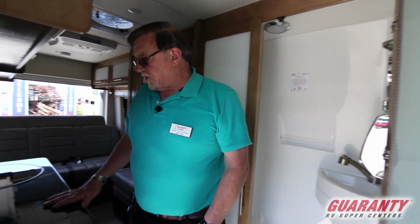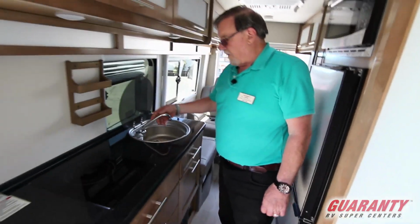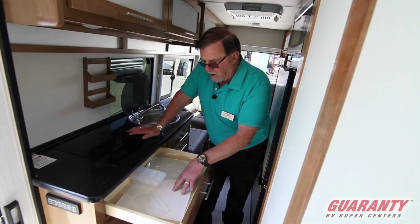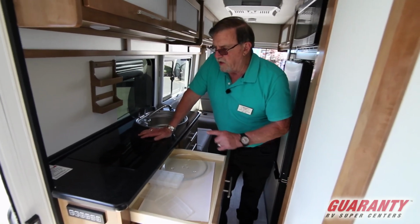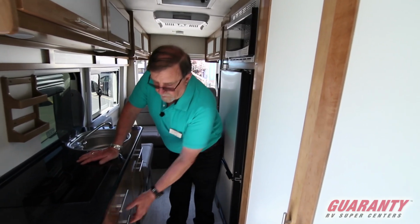We've got an induction stove here. We have a sink with a faucet. How about that? We've got some drawers. You'll notice she took impeccable care of it. She literally used the stove one time. That's the only thing that's been used. She never used the refrigerator.